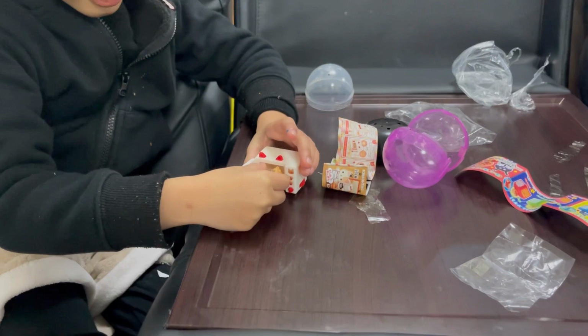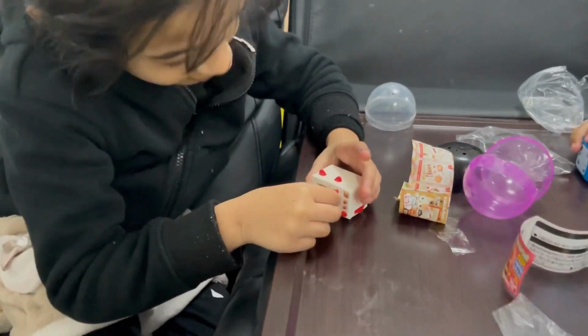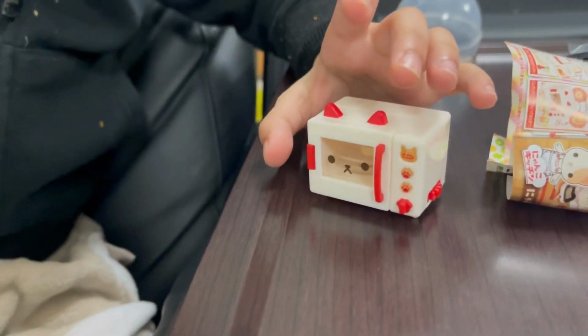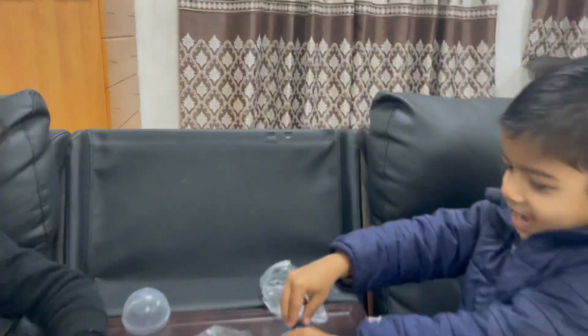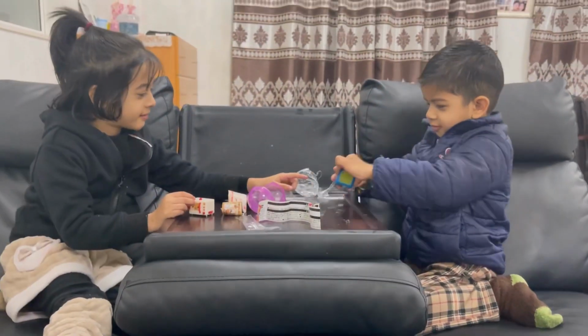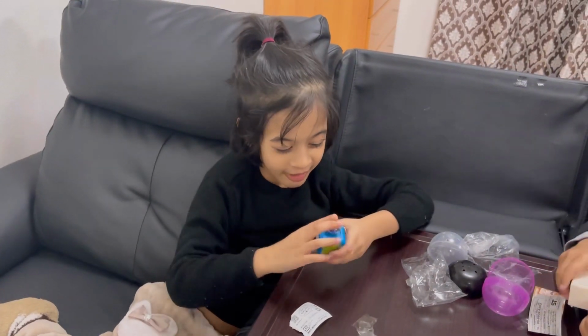Good job. Now it's my turn. Look at this. It's going up and down, up and down. It's like a squishy toy. And it can open. Can I try? Wait. I'm not hiding. I'm hiding. I'm not hiding. I found you.